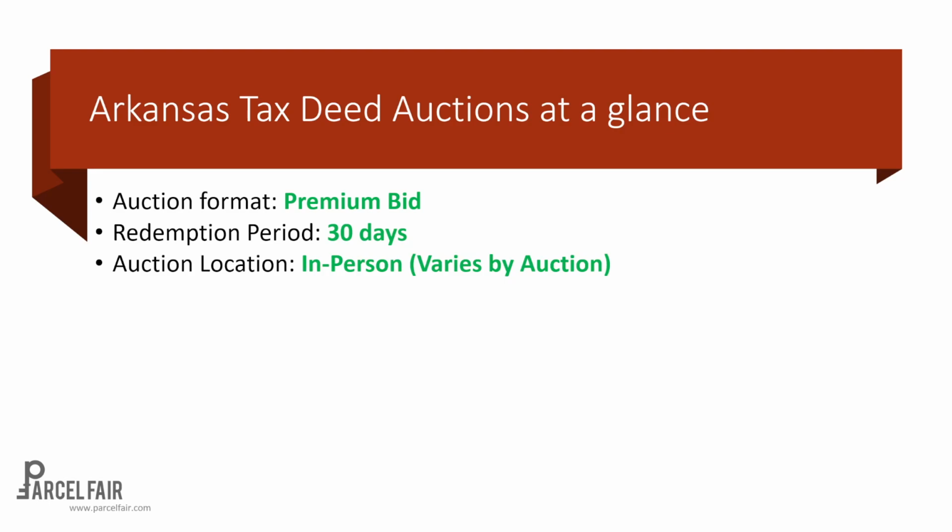The location is interesting because in Arkansas it is in person, and it varies by auction. Even though a lot of states have moved to online auctions, Arkansas still has in person. And if you don't want to go in person, you can also send sealed bids by mail in advance of the auction.